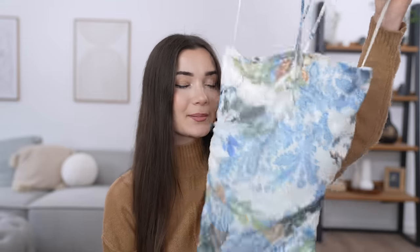It's also quite asymmetrical. So on one side, it's a lot shorter, and then on the other, it's a full length dress. This dress was £18. I got this in a size small, and I guess we'll just see what it's like. Let's go pop it on.